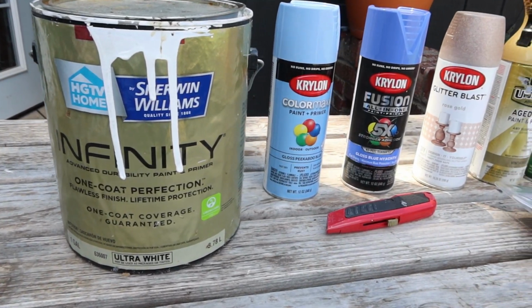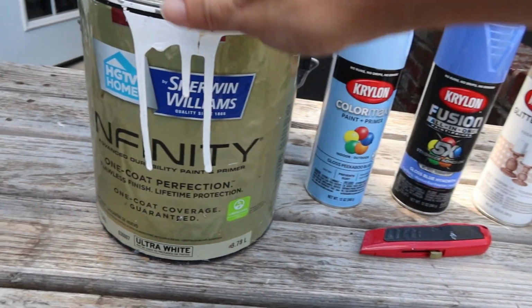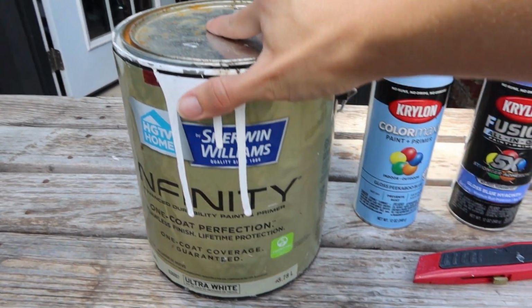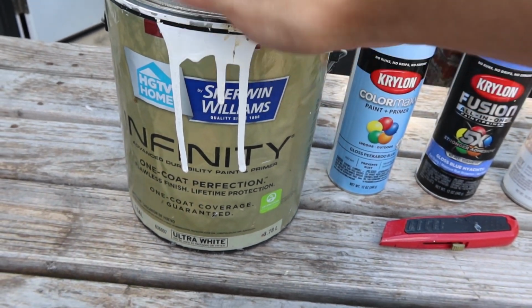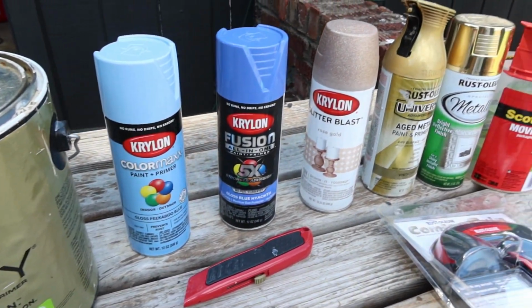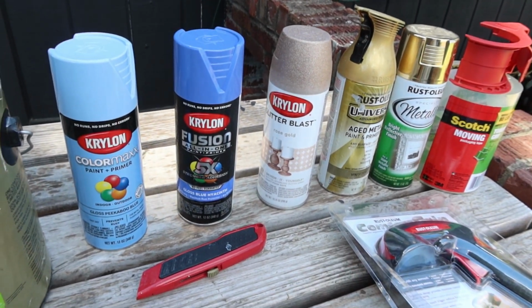To make our Cinderella castle, we're going to need a variety of different products. We're going to mainly need a bucket of white paint to give us a nice base for our castle on the boxes. And then we're also going to need a variety of spray paints in different colors. I'm basing mine off of the Disney Cinderella castle. You're going to need a box cutter as well, some moving tape, and one of these spray handles. It makes things a lot easier.